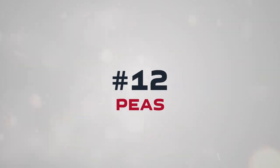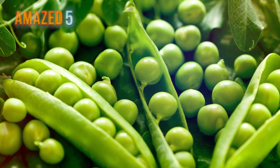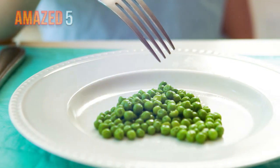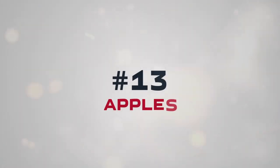Number 12. Peas. Stop chasing these round vegetables around the plate. The simple approach to this rollable problem is to use a fork, mashing this vegetable and making it much easier to manage.